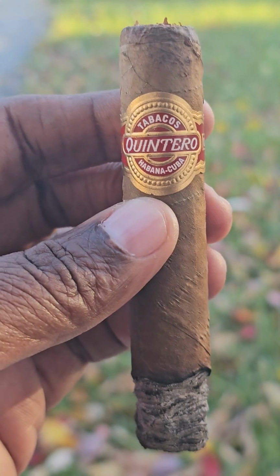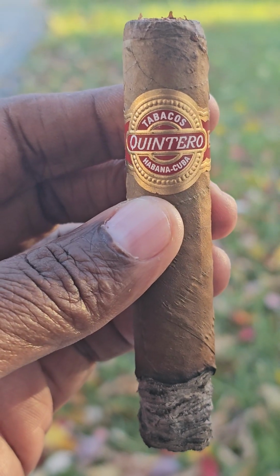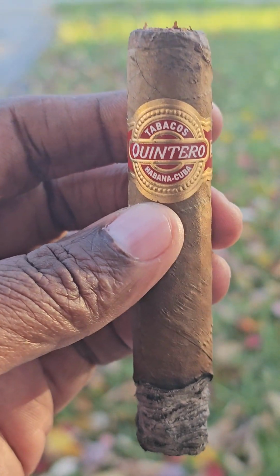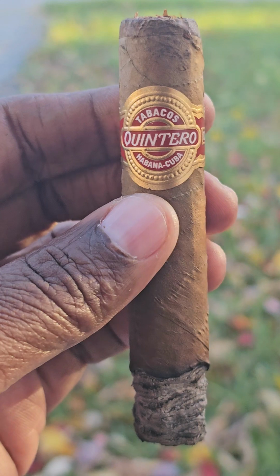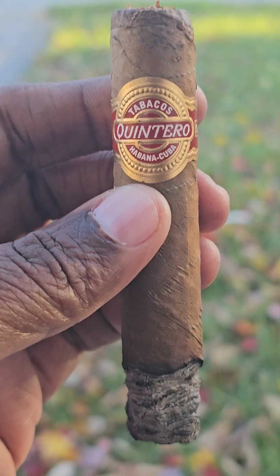Now, the star of this is the aromatics, the smoke coming off of the cigar. You're going to get the sweet cedar. You're going to get that musty earth. It is a very aromatic cigar to be a cheap cigar by Cuban standards. That being said, I'm going to go ahead and I'll see y'all at the halfway point.